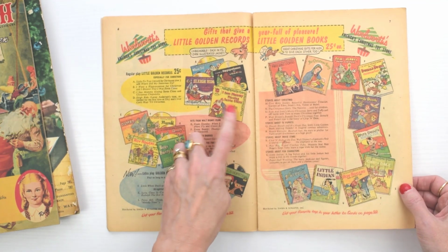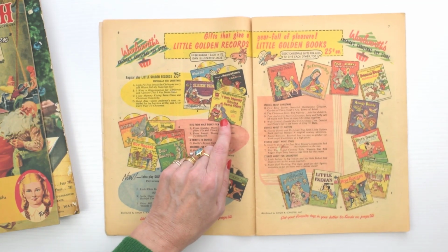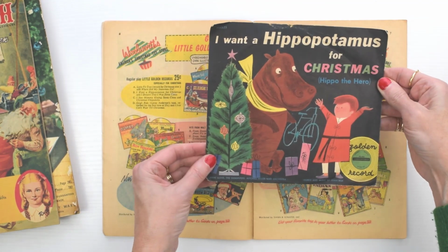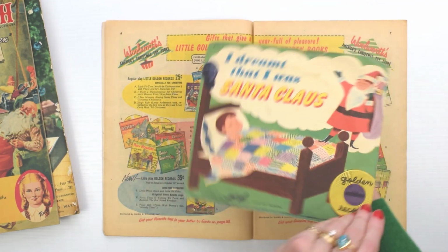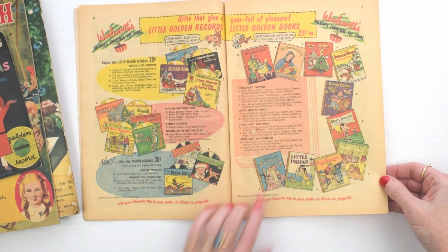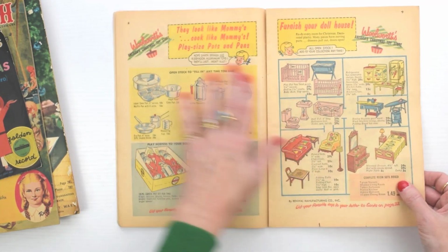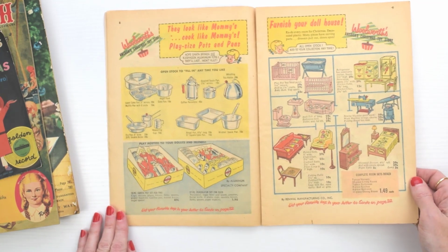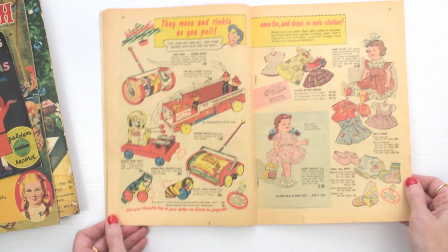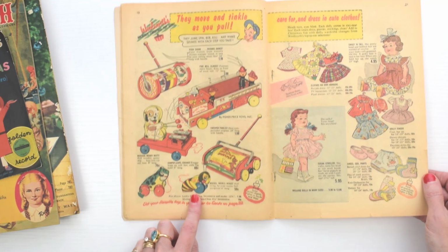Here's some records. And I had a couple of these sleeves. I actually have this one here. I Want a Hippopotamus for Christmas. I have that right here. I got that this year. That's the back side. I love using those for pockets in my journals. Some little Golden Books. These are all 25 cents. Cute little play sets, like little kitchen play sets, dollhouse furniture, dolls, more Fisher-Price toys, the little pool toys that are so fun.